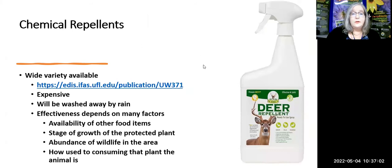They do make chemical repellents. You can find tons of them, and here's a publication about them. They work in different ways. The sense of smell is usually what the chemical repellents target. It can be urine, pheromones, things they don't like, or even just the smell of different peppers or things like that that they may not like.